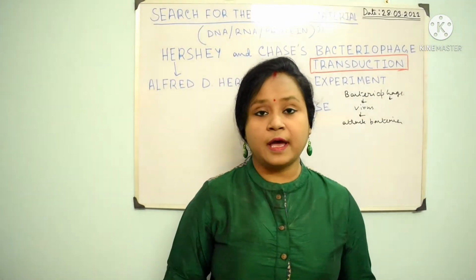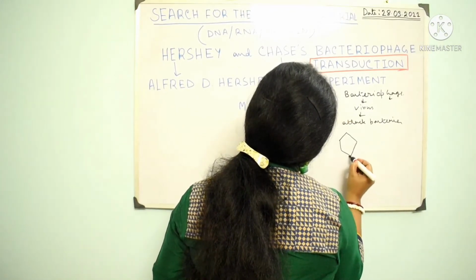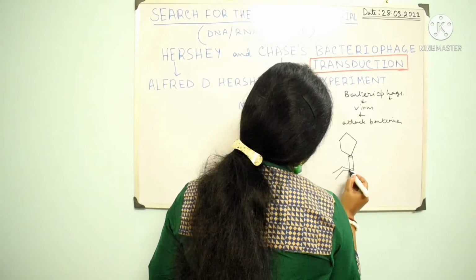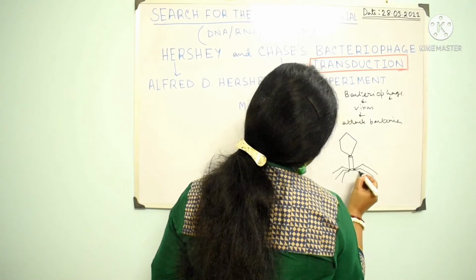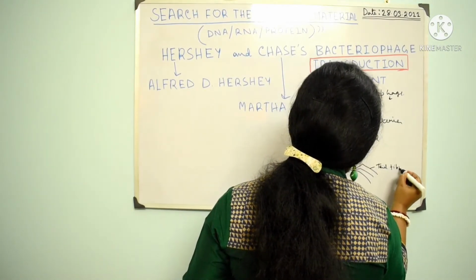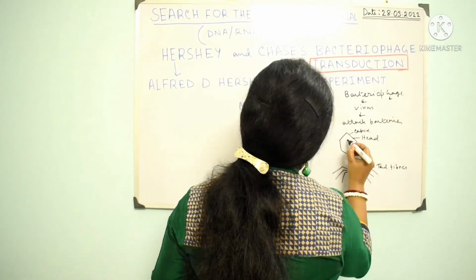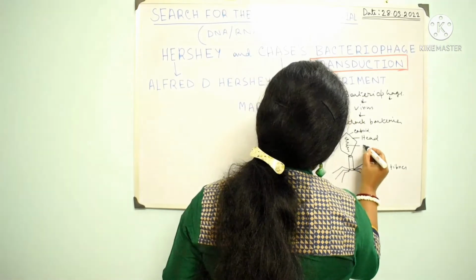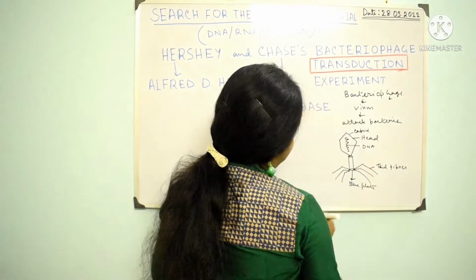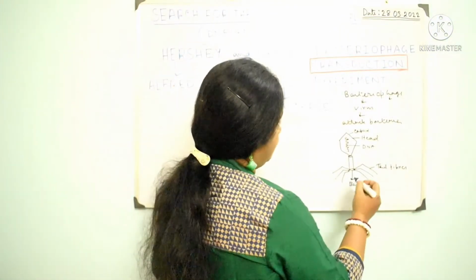Let's have a look at the bacteriophage structure. This is a rough structure. This is the head, these are the tail fibers, and this layer is called the capsid layer. It has genetic material, DNA, and this one is known as the base plate. So the DNA is encapsulated by its capsid layer. This is the normal structure of a bacteriophage.